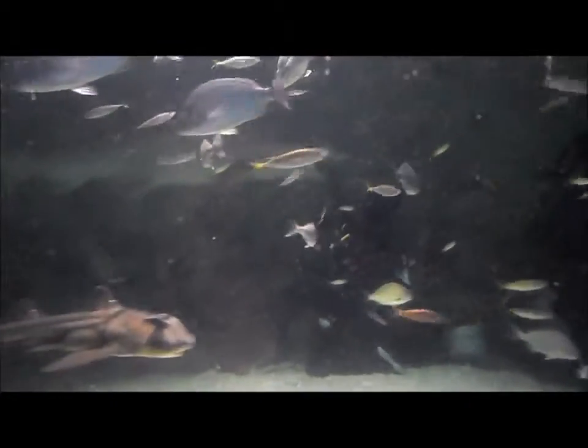Oh, they can have 2 at a time. They can have 2, but the shark in the aquarium lost the first one and had the second one. But it's really rare for them to reproduce at all.